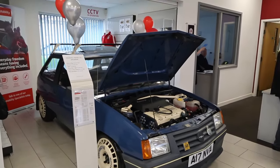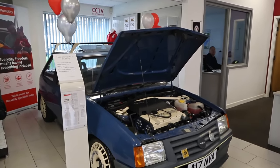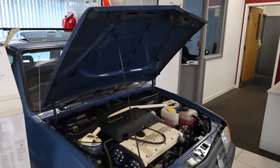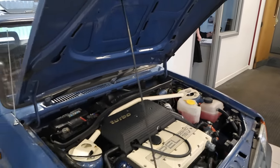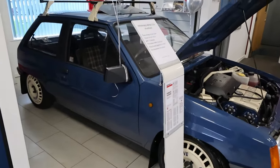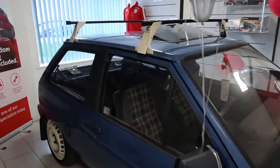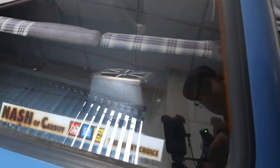Over in the corner, we've got this Mark 1 pre-facelift Nova. Have a look at this. Red top in it, and she's turboed as well. How lovely is that? Tell you what, that's definitely... it's even got the original window sticker in it, from Nash of Cardiff, so obviously this is quite a local car.